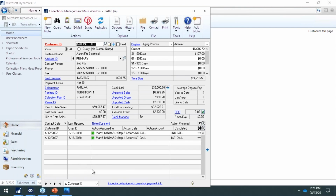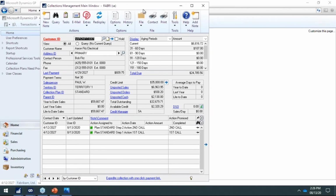One really useful window is right over here. This is called the collections main window. Some users of this product swear by this one little window. This window shows you a specific customer one at a time, and then the outstanding balances. It shows you their history, like, oh, we made a call to them, and a second call on this other day, and so on. And so it essentially is a snapshot.